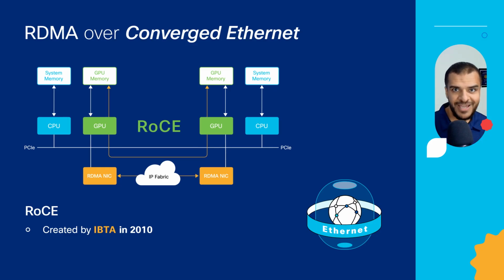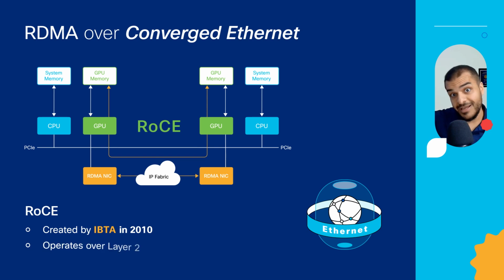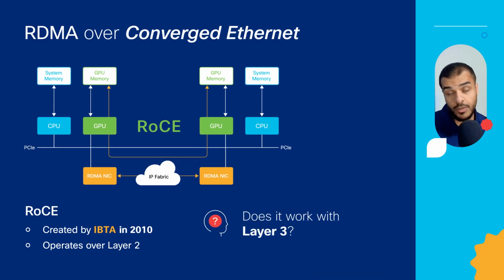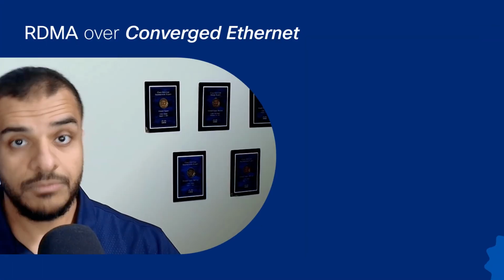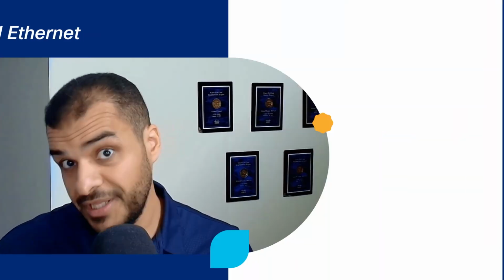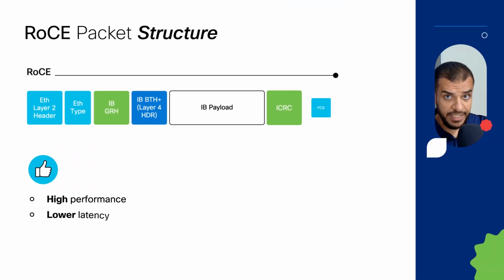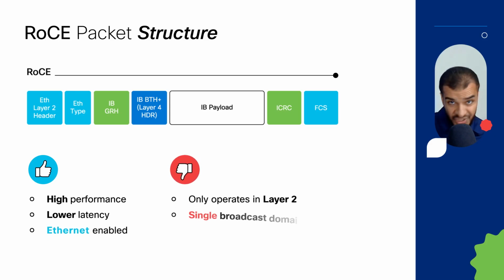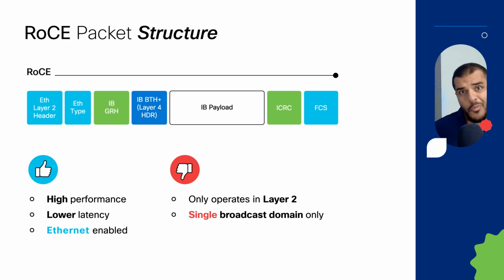But there is a good thing and a bad thing about RoCE. RoCE is a technology that operates over layer 2. And that's the first version. But what if I wanted to work with layer 3 as well? Well, in that case, you have to kick it up a notch. So are you trying to convince me that we have a technology that was created to address one problem, but it gave me another problem on the other hand? It's good with its high performance and lower latency, and it also has Ethernet enabled, so we're not losing our equipment and money. But on the other hand, it only operates in layer 2, a single broadcast domain. It's good for nothing. Why would I risk everything for a technology that only operates in a single subnet or a single VLAN? It doesn't even talk layer 3. It doesn't understand subnets. Forget it.